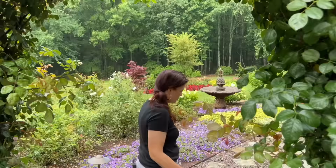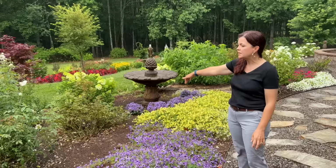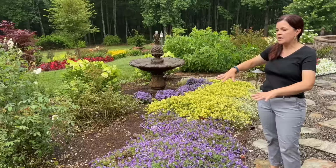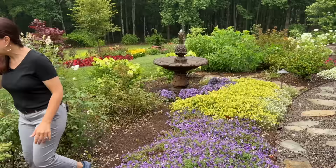Coming around my David Austin roses, I have three different sets. At Mother's Day we had a massive storm with tons of wind. They were in full bloom and basically it laid the plants down. So I came in here a couple weeks ago and severely pruned them. But you can see they are already flushing back out with tons of new growth.